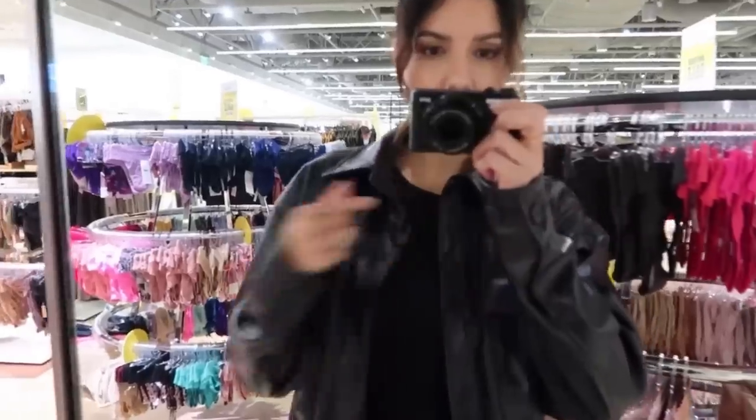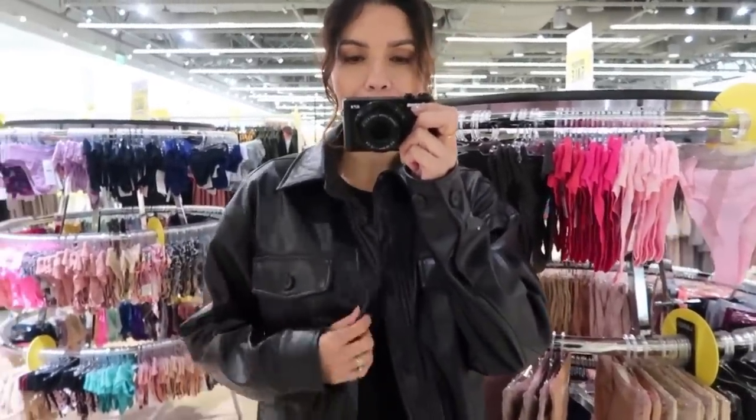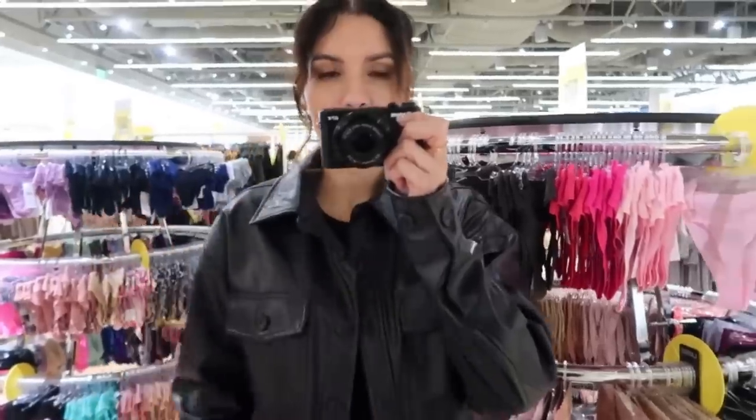By the way, do you like my background with underwear? This is a mirror that I found that nobody is using.